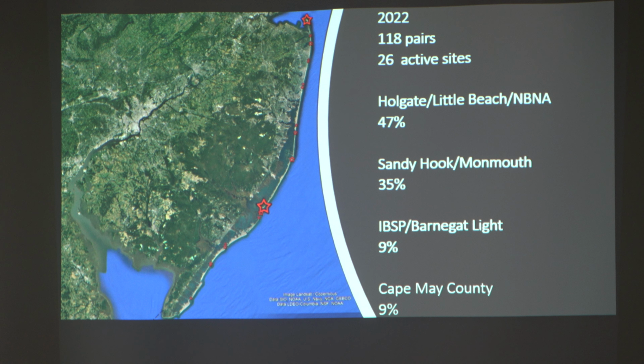This is for last year. The size of the star shows a relative proportion of the number of pairs of piping plovers nesting at beaches along New Jersey. In 2022, there were 118 pairs of piping plovers nesting in New Jersey at 26 sites. Holgate, Little Beach, the National Wildlife Complex, managed by Fish and Wildlife, has in the last couple years superseded Sandy Hook in terms of having the largest percentage of pairs nesting in the state. Sandy Hook comes in a steady second with 35% of all the pairs in New Jersey having nested at Sandy Hook last year. And Cape May is actually a success story for New Jersey because for a long time it used to be an important site, and then there hadn't been pairs there for a while. The thought is there's been some increase in pairs in Delaware, and we think those birds are coming over, and we're getting some nesting now again in Cape May County.